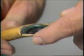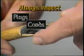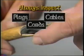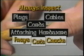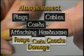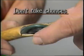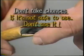When using any type of electrical equipment, always inspect the plugs, cords, cables, and attaching hardware for frays, cracks, cuts, or damage. Electricity is nothing to fool with, so don't take chances with your equipment. If it's not safe to use, don't use it.